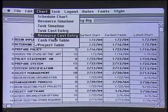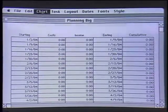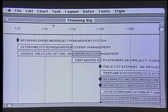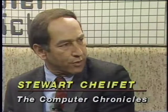I can very quickly go down here and click onto a cash flow chart, which will show me which amounts of money are needed at what particular dates, or I can go back and take a look at a timeline chart, and it'll show me on a kind of calendar spreadsheet where these things have to take place. Really, what I'm looking at, it seems to me, is a series of spreadsheets. Why do you need specialized project management software to do this kind of thing?